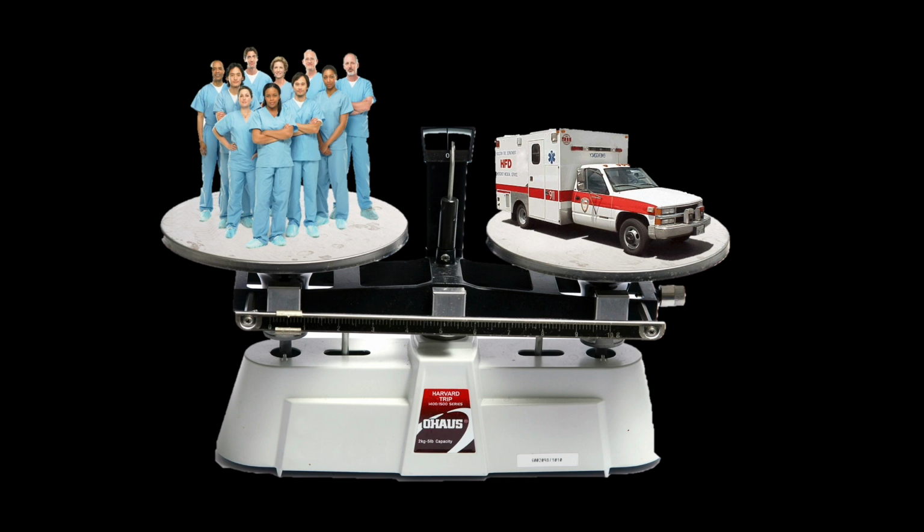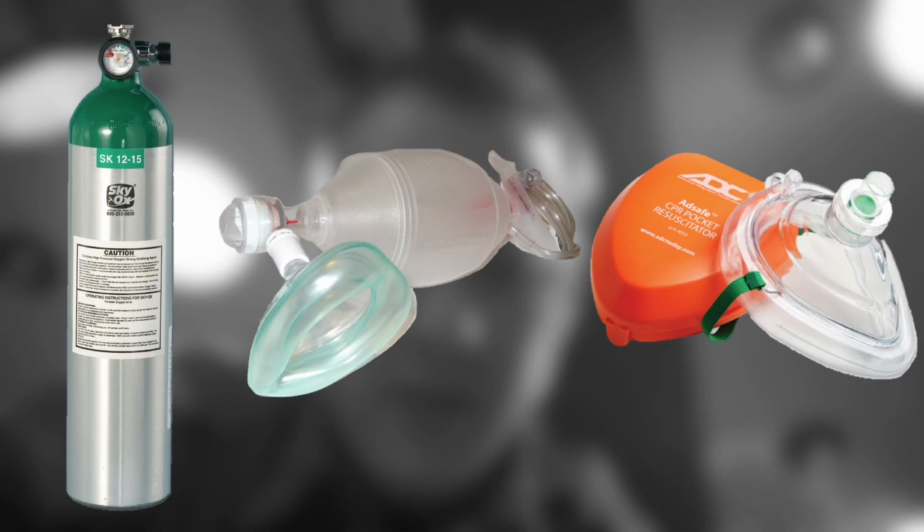So when you are that person showing up on scene, you need to think in the back of your head, okay, the problem is hypoxia. How do I treat that? Well, how do we treat hypoxia? We reverse the hypoxia by giving oxygen. And you're going to give oxygen any way you possibly can, any modality you have. Is that a bag valve mask with or without oxygen? Is that a pocket mask? Is that mouth-to-mouth if you're willing to do that? Any way you possibly can.